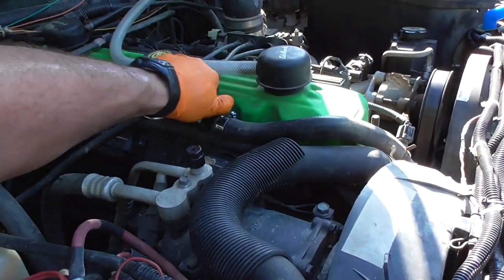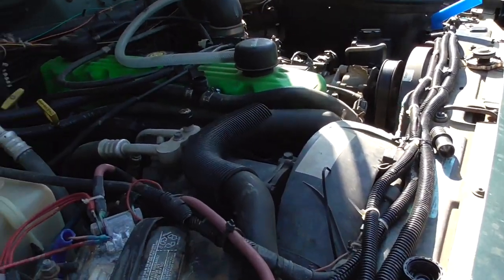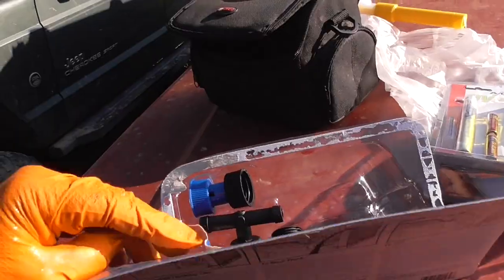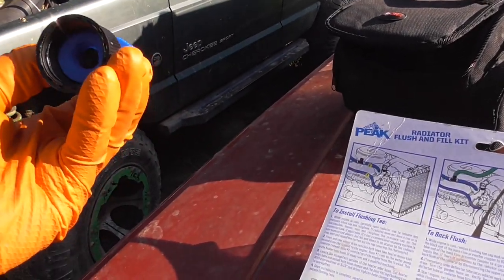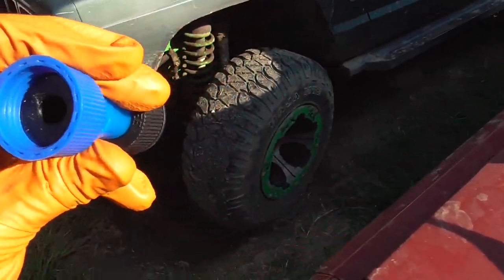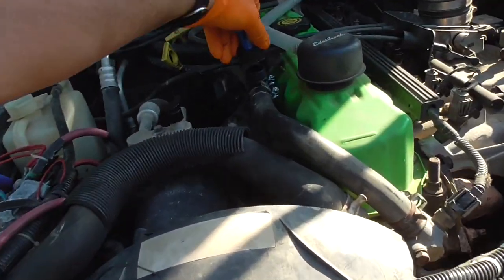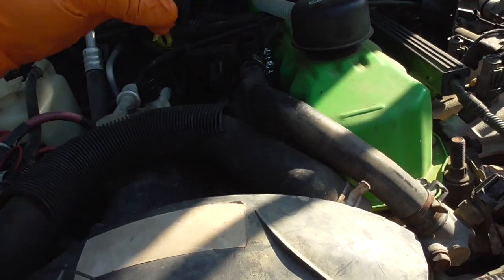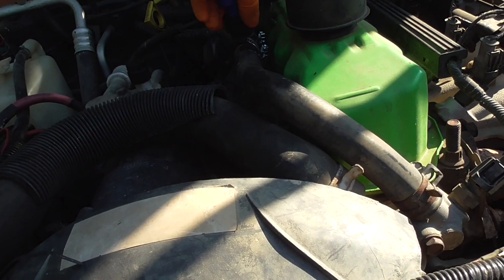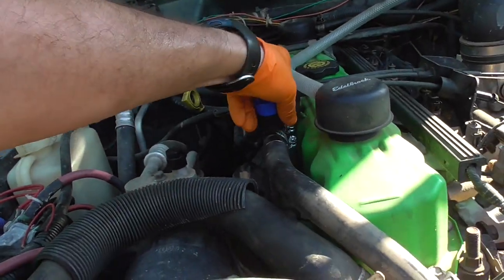Take this cap off. I will backflush the heater core. I will definitely backflush the heater core. This should be this way. You want the water going in, but not coming out. This is probably going to bend like it did.